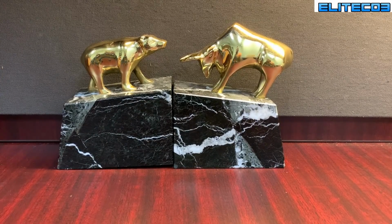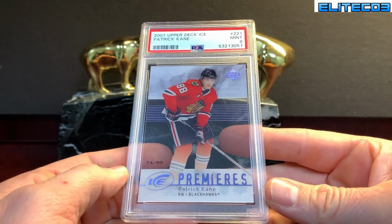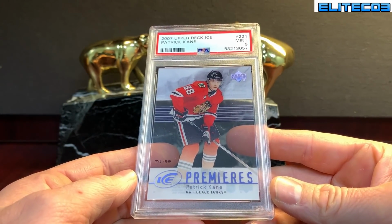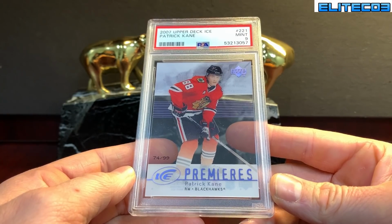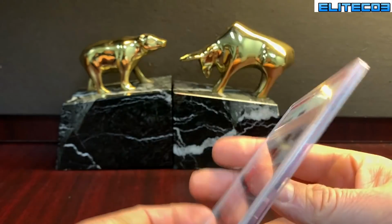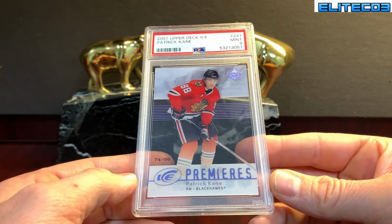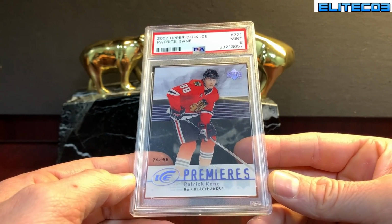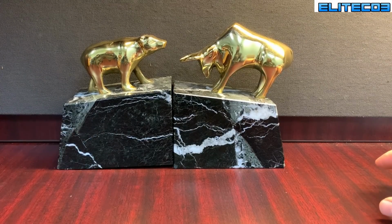Start off with ice. (2007) Upper Deck Ice Patrick Kane. That's a PSA 9. Screened it at 8.5.